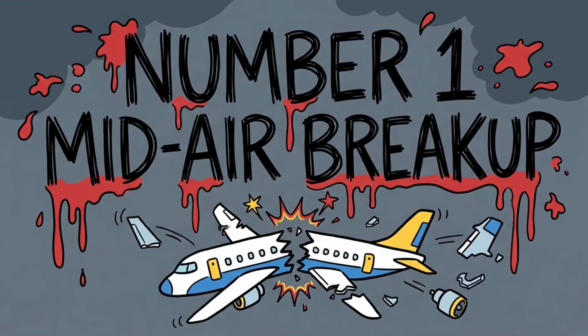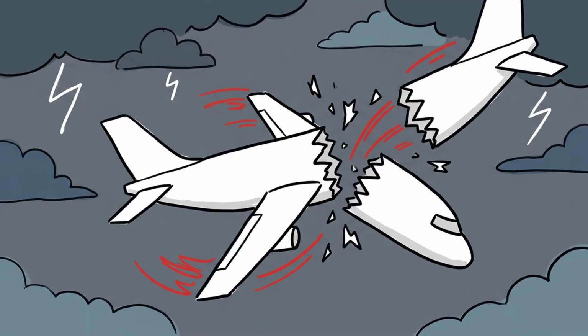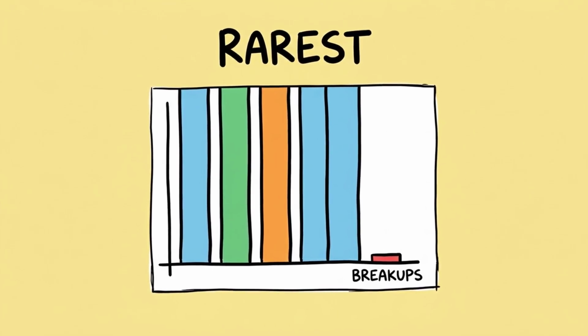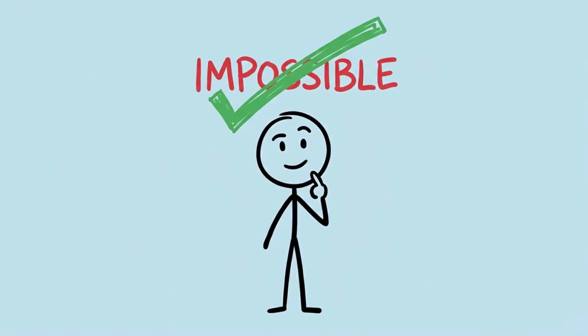Number 1, a mid-air breakup. This is the absolute worst-case scenario, and statistically, it is the rarest event in commercial aviation. It happens when something so catastrophic occurs that the plane physically separates into pieces while still at altitude. And here is the part that sounds completely impossible until you read about it.